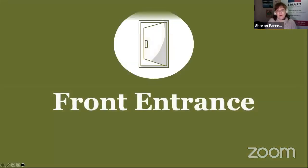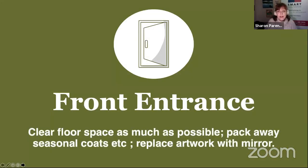So I also want to remind you to pay attention to the front entrance. This is where people get the very first impression of your property as they walk through it. So we want to take out the bench. Most of the times I take out the area carpets too. Lots of people have runners down the hallway, and that really breaks up the sight lines, right? It really chops up the space visually. So we want to have the hallway be free.